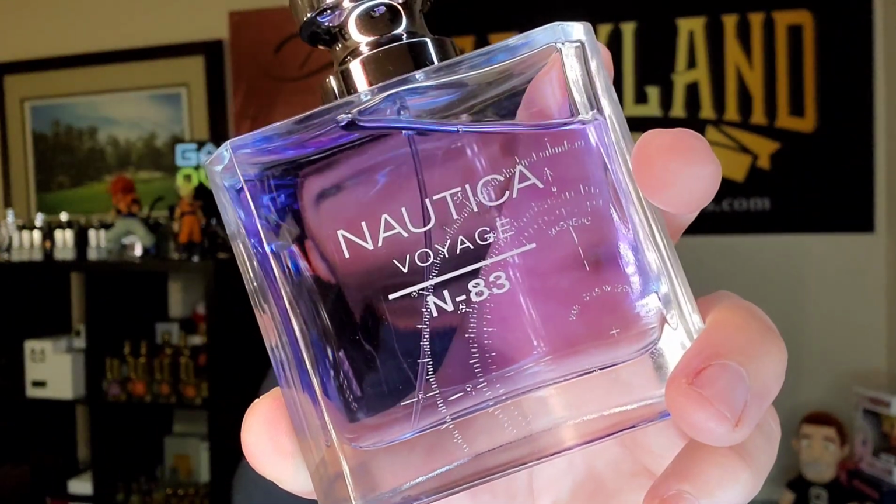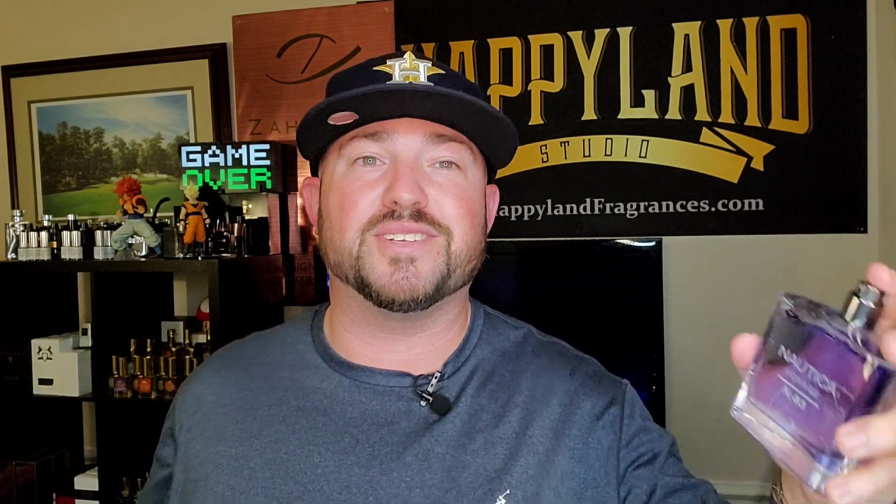And then later that night, when I got out the shower, Nautica Voyage N83. When in doubt, it always works. With Nautica fragrances, that terrible atomizer, they get a knock for it, but the juice smells great. Very, very fruity. The little touch of mint in the background. Aquatic, woody dry down. Just works every time.